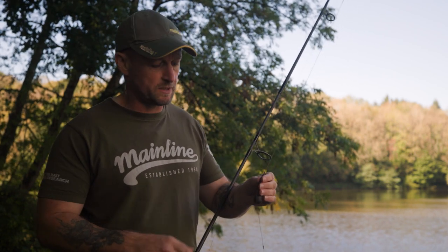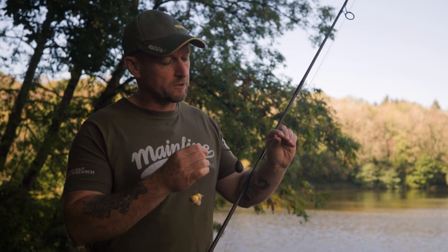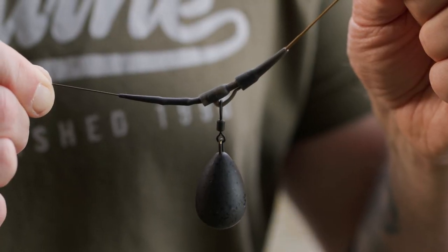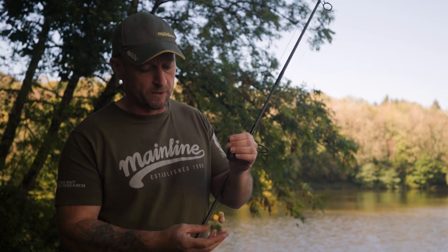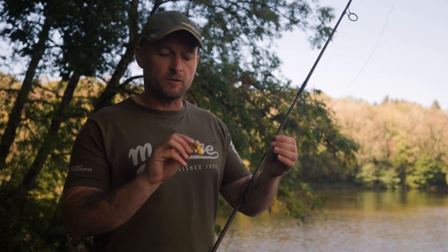Okay, so let's take a look at the presentation that's been successful today. Very simple one. I've got a lead core leader. You could use tubing if you wanted to. That's come down to a lead clip system. I've then got an anti-tangle sleeve that's going over a quick change swivel so that I can change my rigs really quickly.